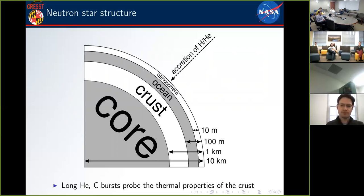And these superbursts, these long carbon flashes, they ignite near the bottom of the ocean, close to the crust. So that's interesting, because when you see a superburst go off, you know that close to the crust it must have been hot enough to ignite carbon. So it's a probe for the thermal properties of the outer crust.